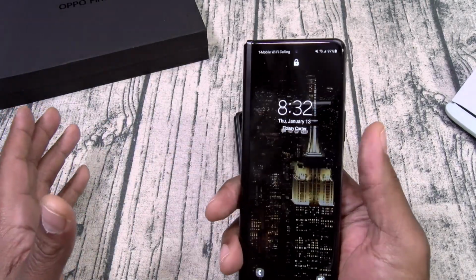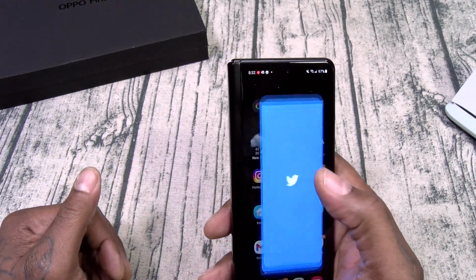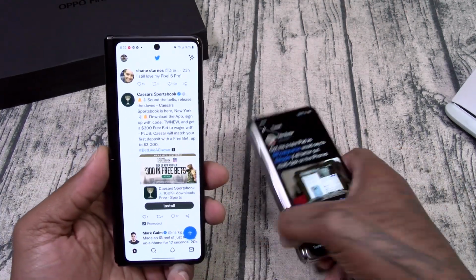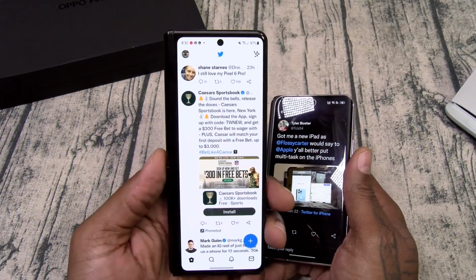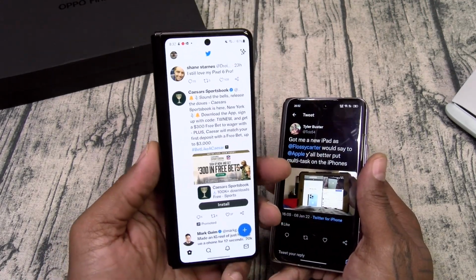Let me show you what I'm talking about. I don't like to just say things, I like to show you. Let's take it over to Twitter. Look at the difference of Twitter on the Fold. This is the Fold, my favorite phone of 2021. Twitter on a regular phone is just too narrow. It's too narrow.